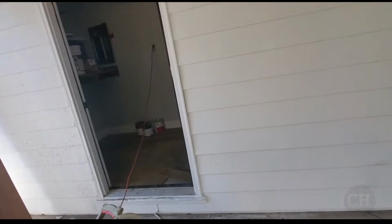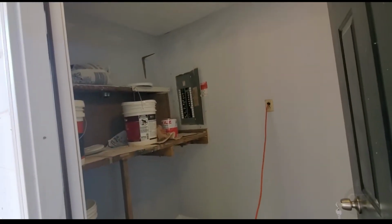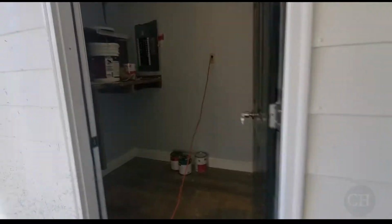We're finishing up with flooring in the utility rooms here. Our electrician came in earlier today to fix those panels there. Big shout out to Andy, our electrician, for coming in and fixing all of our electrical up. So now everything is done properly, everything is ran properly. Let's take a look at some more of the house.